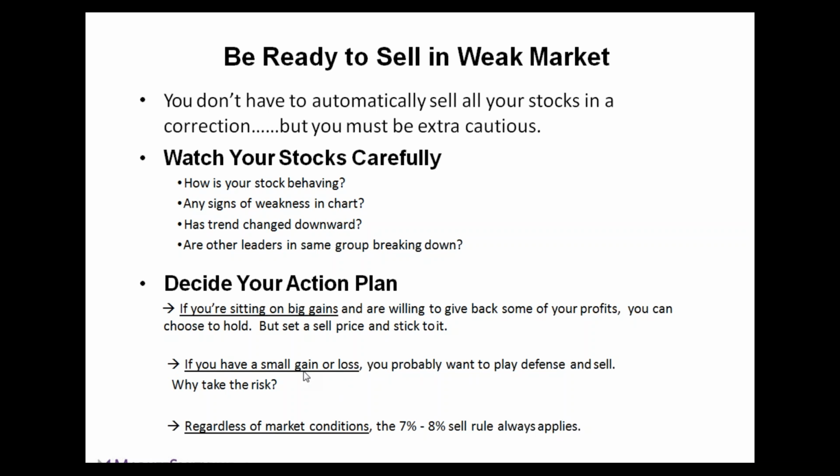And talking about small gains and losses, if you see the market moving into a correction, there may be some stocks that you would have bought a few weeks back or very recently, and you might have small profits or small losses on those. Say your profit might be something like 5% or 4%, or you might have a 2 to 3% loss on that investment. These are the ones that you need to get out first.